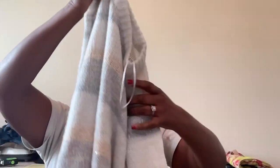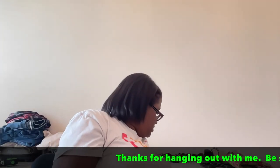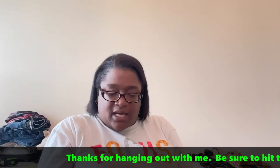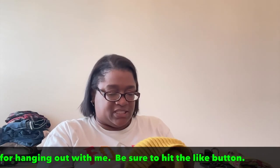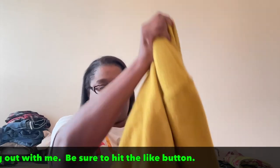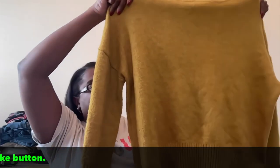And the last two, I have this Lauren Conrad sweater, which will go in my sweater Whatnot. And it's got like sequins throughout and striped. It's a size extra large. And then my final piece is, what is this? It's a William Rast. And it's this chunky knit like mustard colored sweater. We will get this listed. I will list it for about 30. And that is today's haul.